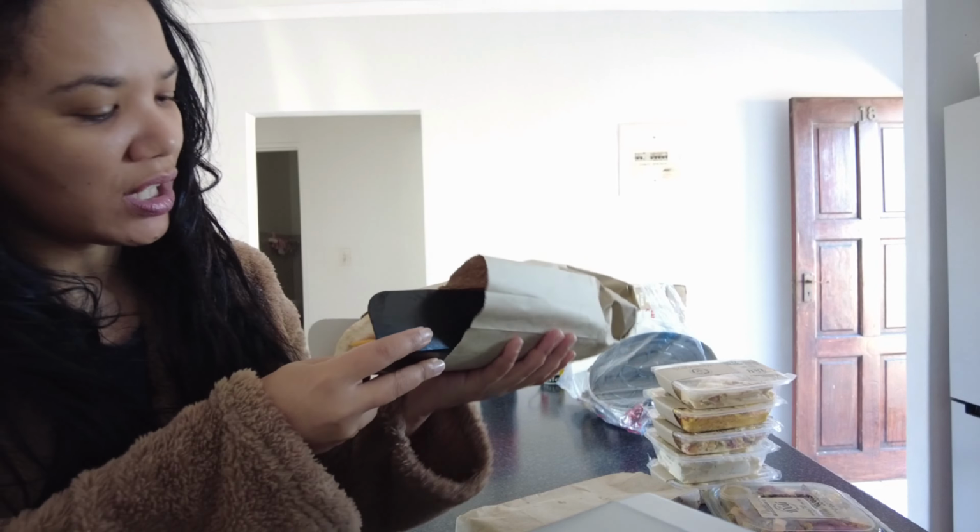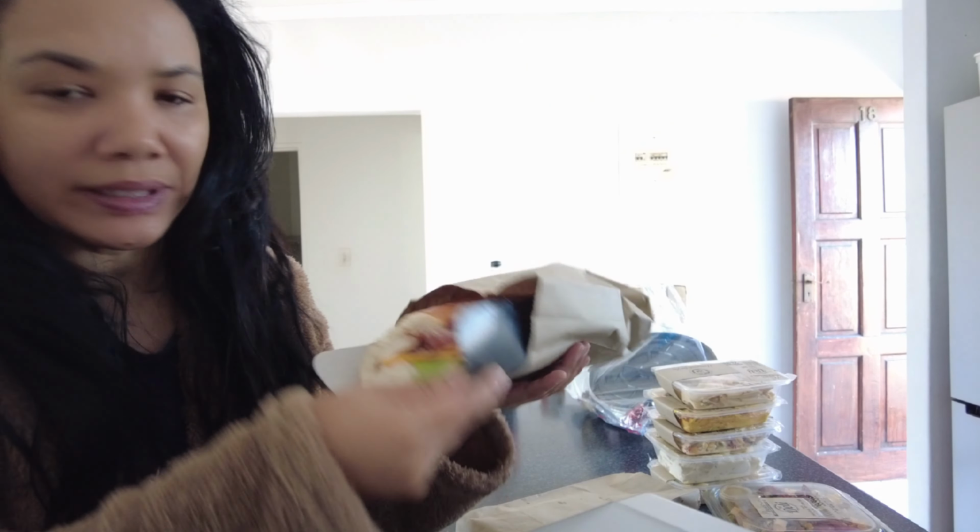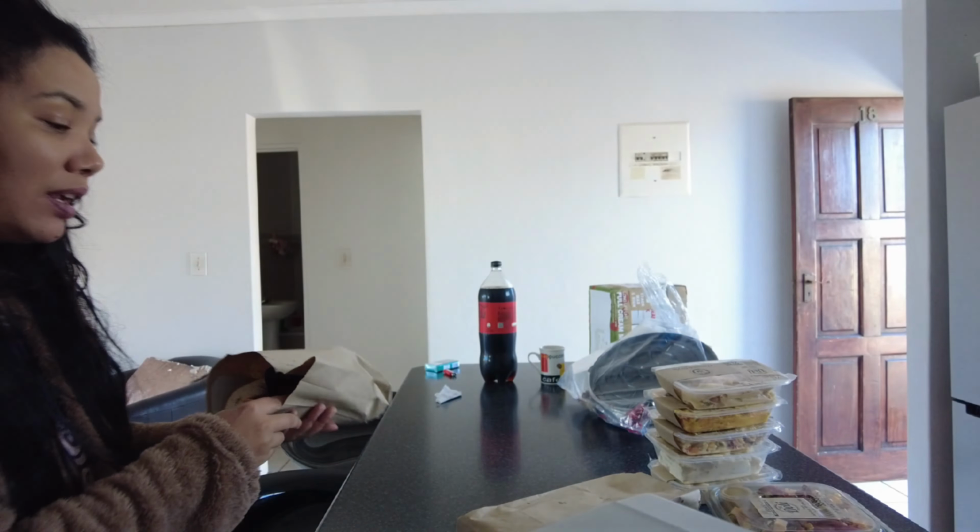Is that not for lunch today? No. Ooh, Sean brought this for breakfast. I don't know if you guys can see. It's a roll with cheese and ham and tomato and lettuce on. Sean is going to cook for us today. Someone is making lunch. What are you making?